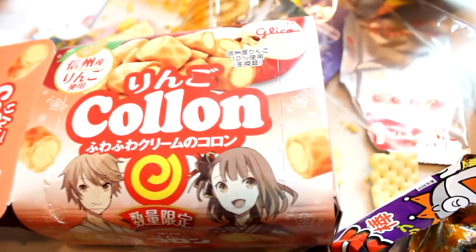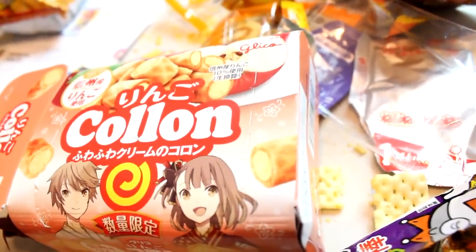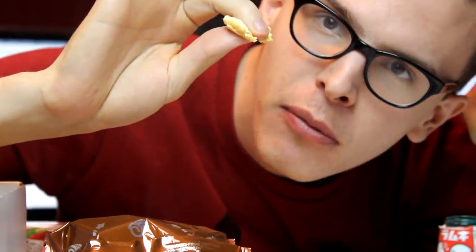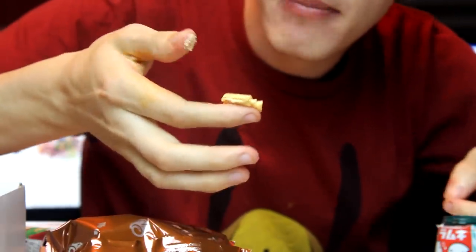Alright, what we got here is some anime on there. This is called Colon. Apple ice cream Colon. They're basically tubes, little cylindrical things. Holy shit. What the heck? Alright, let me just, I'm bringing the camera in. Okay, guys, so it might be hard for you guys to realize how malleable these are, but that's how malleable they are.